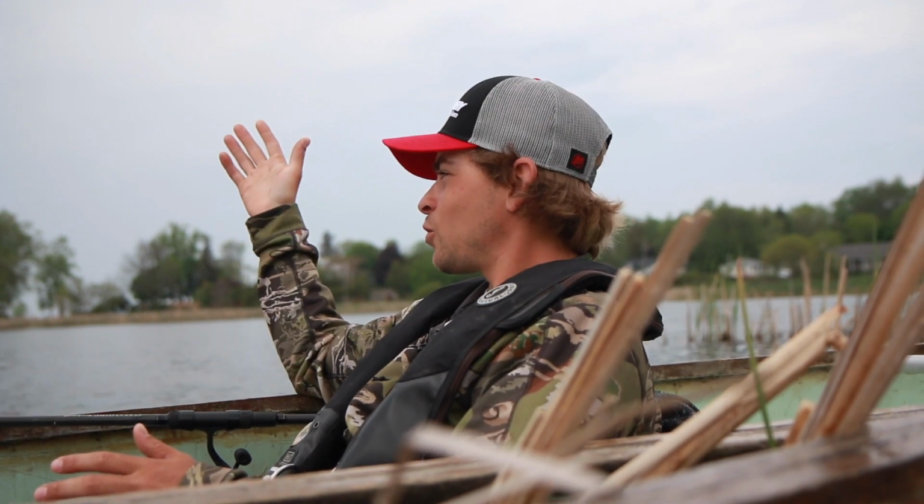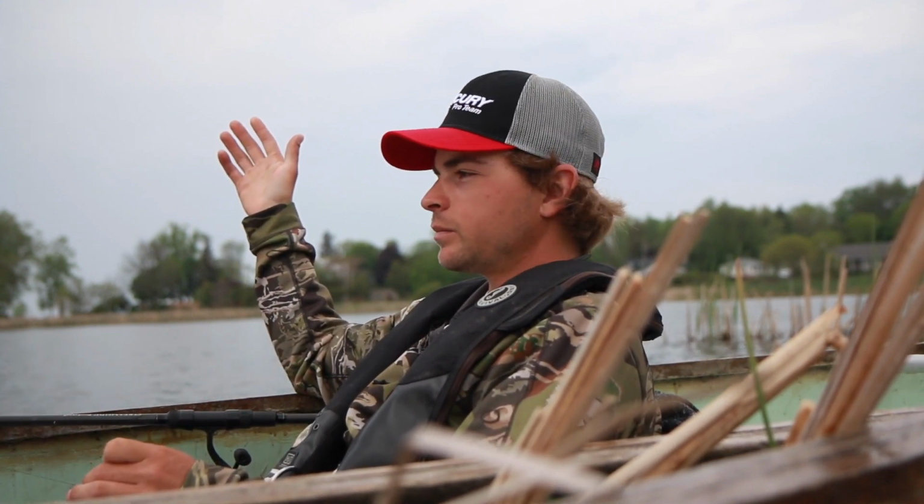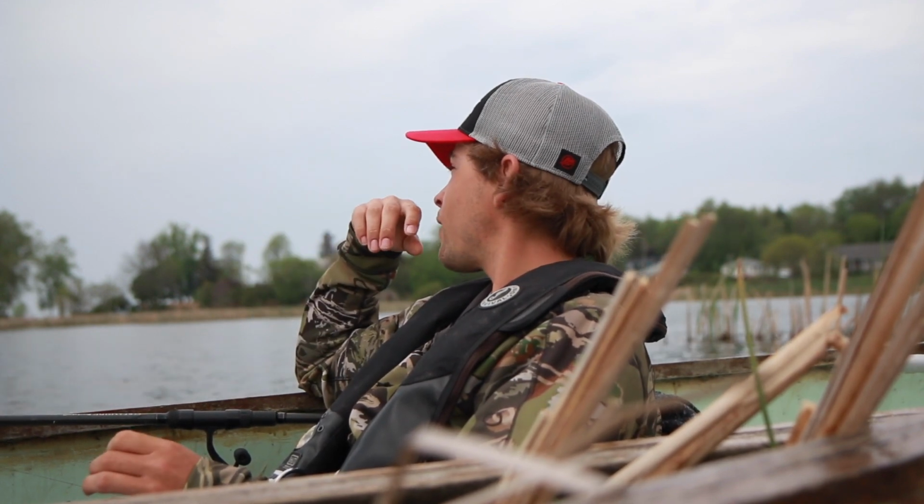And it looks like there's a storm coming in. We have a little bit longer, so hopefully we can catch one here soon. They're calling for thunderstorms, so I think we have about a half hour left. So hopefully we catch one.